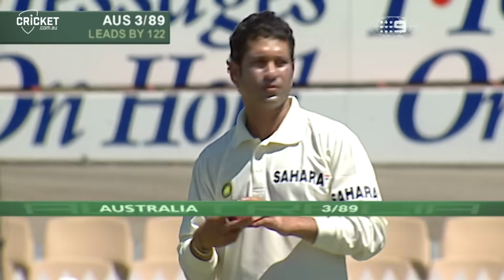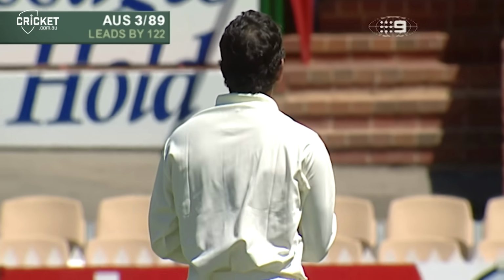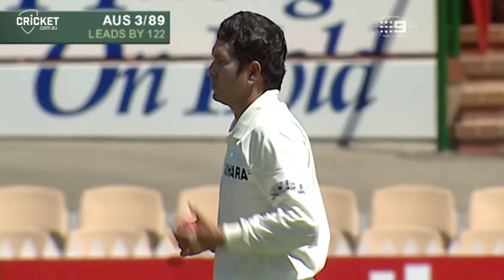Sachin Tendulkar is the new man. It's an interesting move. Didn't see much of Tendulkar in the first innings. He didn't bowl at all on day one when Australia were making runs.